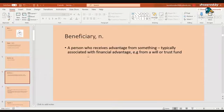This is the one that I was going to move on to next, is beneficiary. Beneficiary. Okay, so a beneficiary is a person who receives advantage from something, typically associated with financial advantage, for example, from a will or from a trust fund. So a beneficiary is the person who gains that advantage, derives that advantage. So it's not just financial. You could be beneficiary of a prize, you could be beneficiary of really anything that you can receive that is positive. It tends to be more used in a more formal setting, a beneficiary. And again, it has got those positive connotations as well. It's got associations with money, usually.